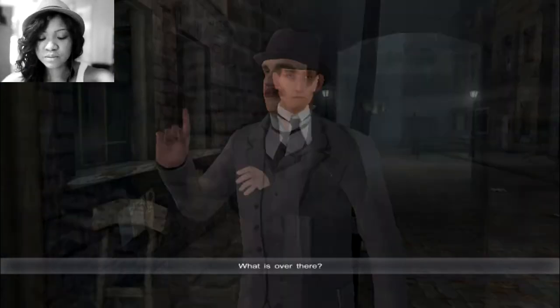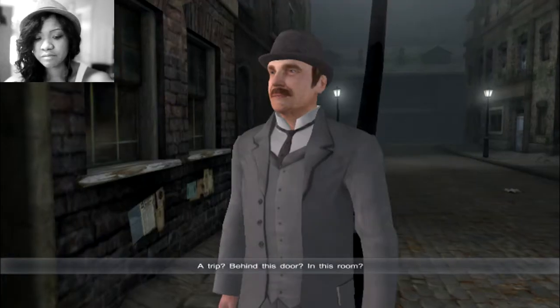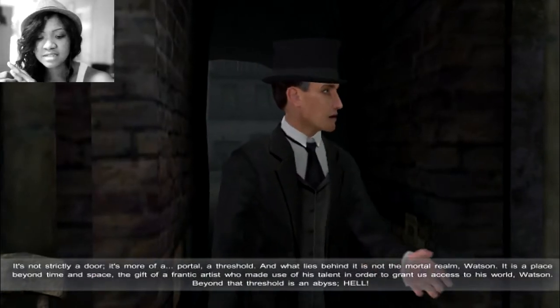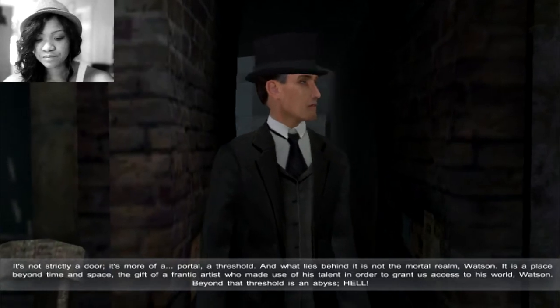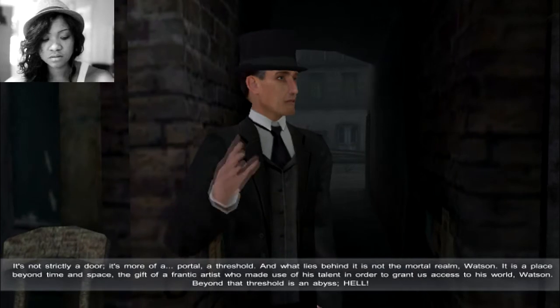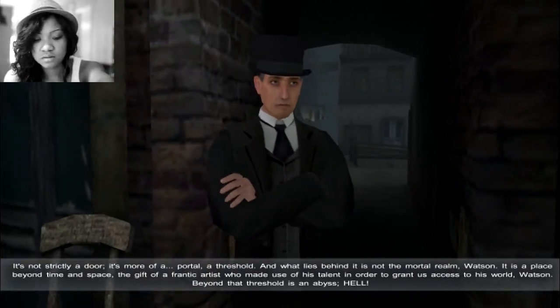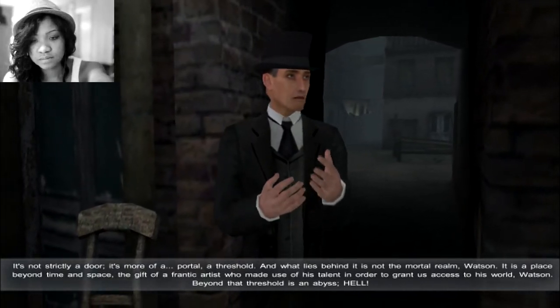What is over there? A trip from which you will never return, Watson. Trust me, don't go there. A trip? Behind this door? In this room? It's not strictly a door, Watson, it's more of a portal, a threshold, and what lies behind it is not the mortal realm. It is a place beyond time and space, the gift of a frantic artist who made use of his talent in order to grant us access to his world. Beyond that threshold is an abyss.